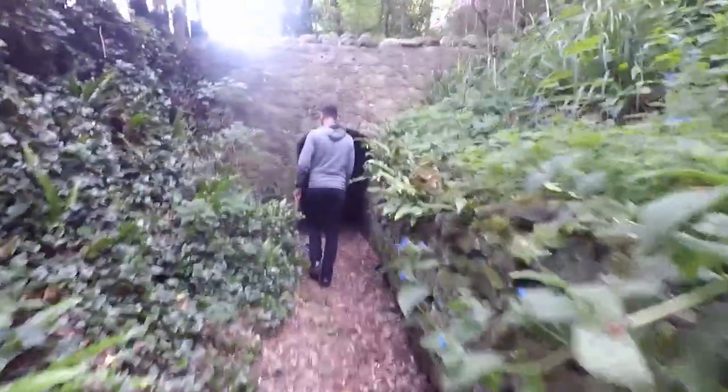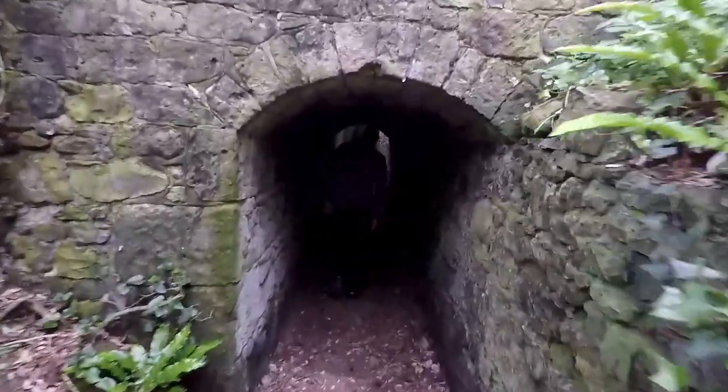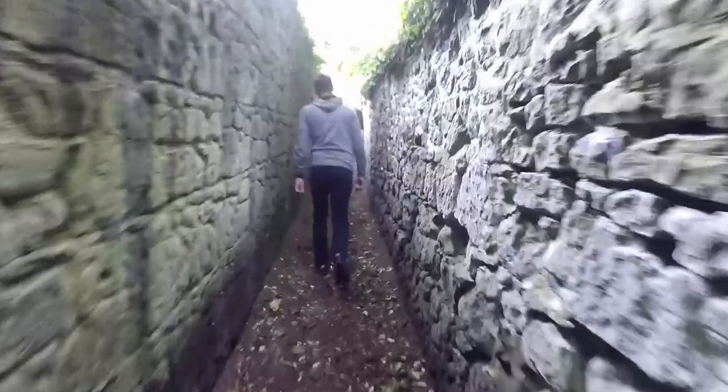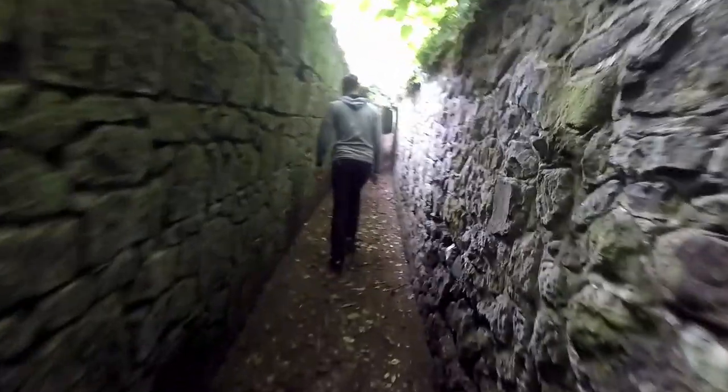Right, tubers, we're not sure, but these could be the tunnels they're referring to. Supposedly two of them. They were used by the servants for the hotel in World War II, till it was bombed.